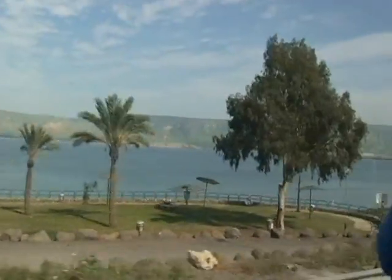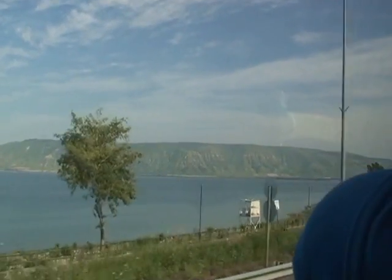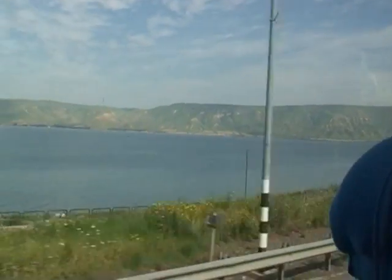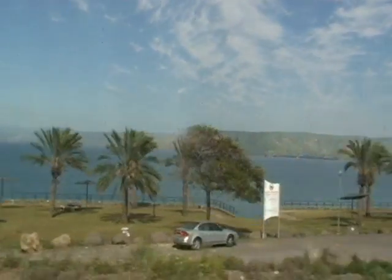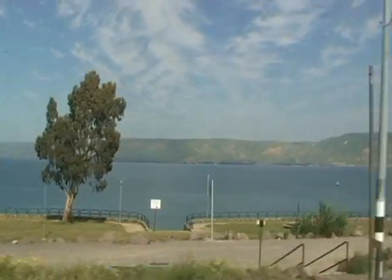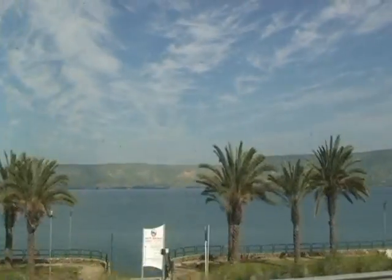On the Golan Heights was found ruins of more than 25 villages, Jewish villages, that was built here from the 2nd to the 5th century, 6th century. So of course we have found also synagogues and ruins of synagogues on the Golan Heights. So that means that at least there was 25 villages of Jews living on top of the Golan Heights from the 2nd to the 6th century.